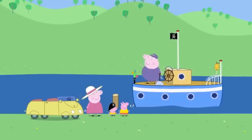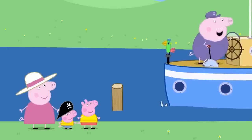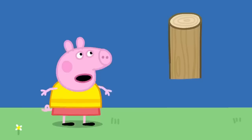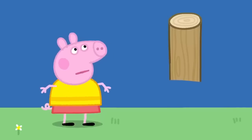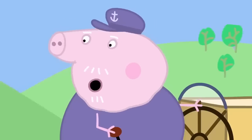Grumpy Rabbit's Boatyard. Peppa, George and Granny Pig are going out for a day on Grandpa Pig's boat. Ahoy there, Peppa and George. We're ready to go sailing. I'll move the boat a bit nearer. Careful you don't hit that big stick, Grandpa. That's a mooring post. I won't hit it.